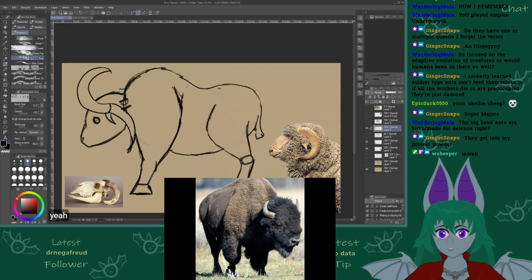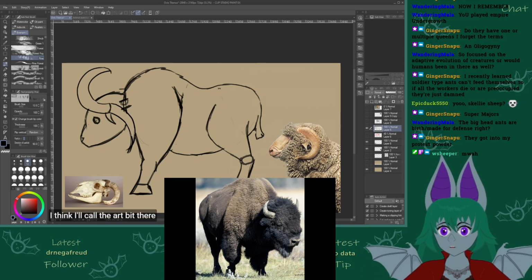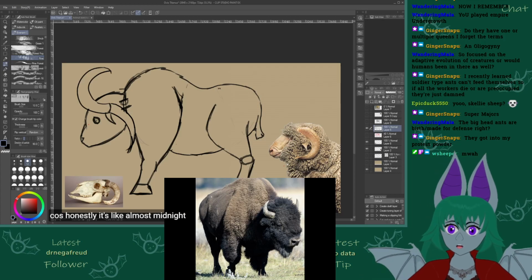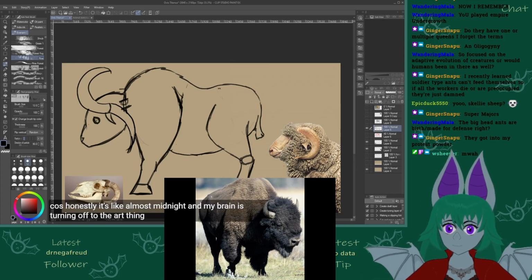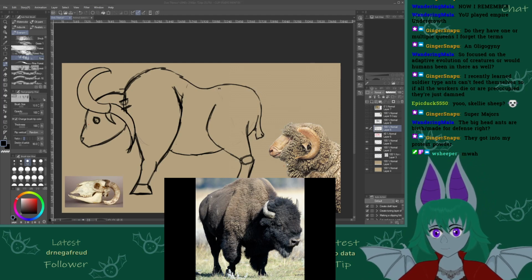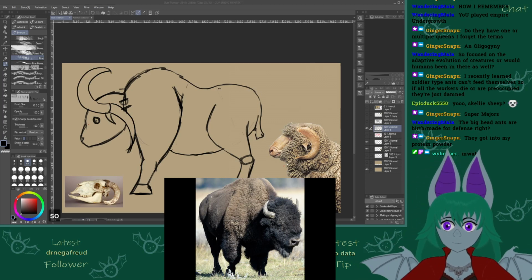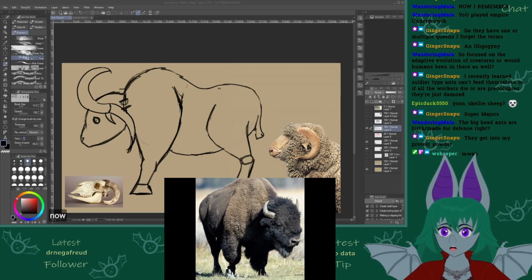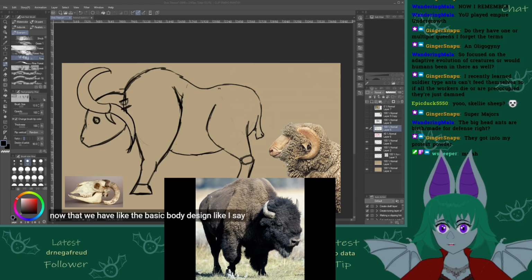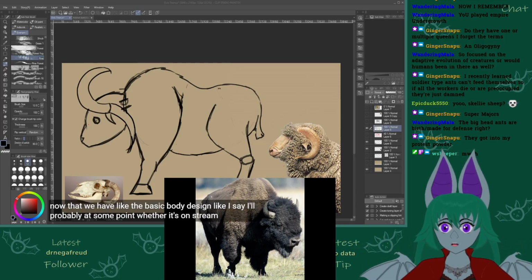But yeah, I think I'll call the art a bit there. Because honestly, it's almost midnight and my brain is turning off to the art thing. So now that we have the basic body design, I'll probably at some point, whether it's on stream or not, maybe it's something to do tomorrow, because I'm still off work.